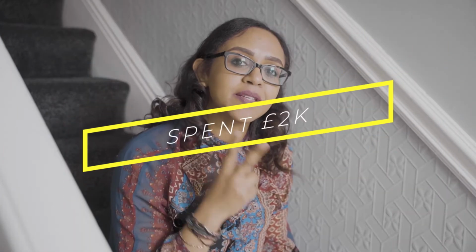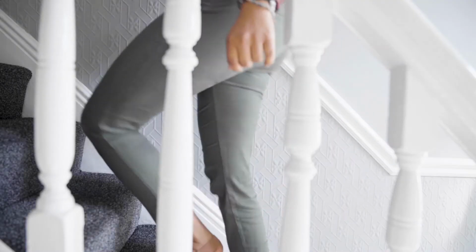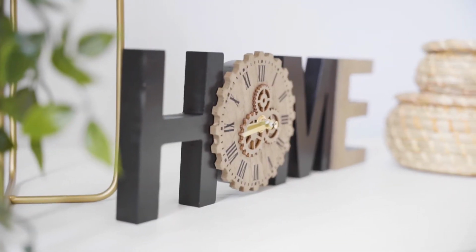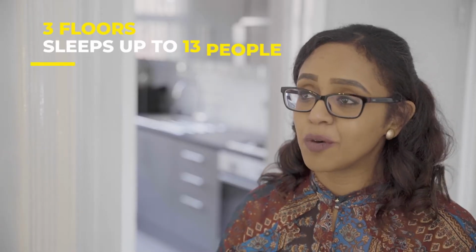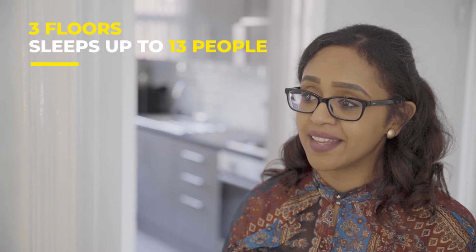I've spent £2,000 on this 5-bedroom house, rent to SA, in the middle of Leeds, which will generate £2,000 per calendar month. This is my 4th deal, my first rent to SA after 3 rent to HMOs that I had. Nice 5-bedroom house, over 3 stories, can sleep up to 13 people, and I'm just so excited about it.